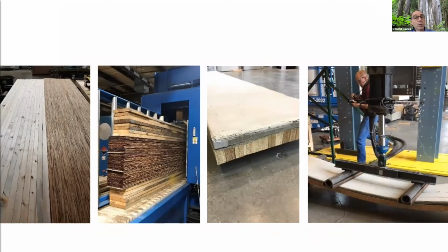If you can get the two to work together, use the materials at what they are best at, concrete in compression, using the wood or the bamboo as large surface area as the formwork, using it as the tensile component of that slab system, it can be extremely effective. This is a product by Resource Fiber where they're using kind of a nail laminated timber version of a bamboo plank with a composite concrete topping on the top of it.